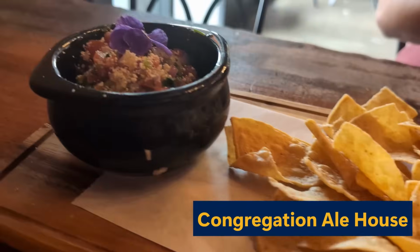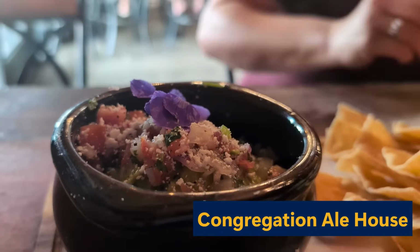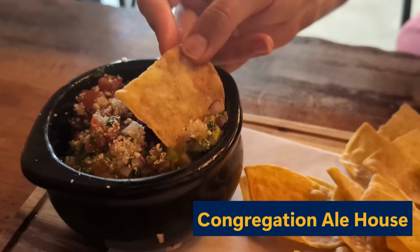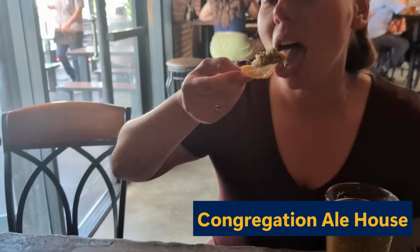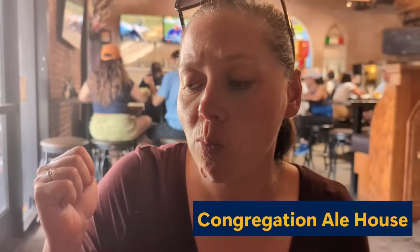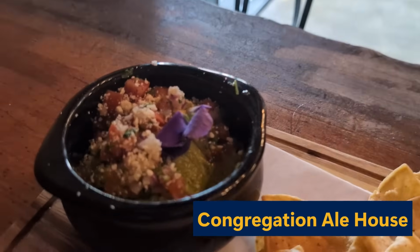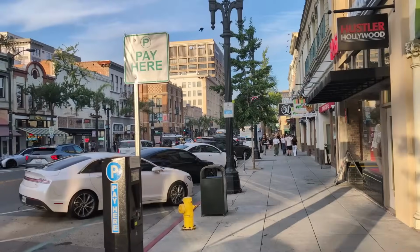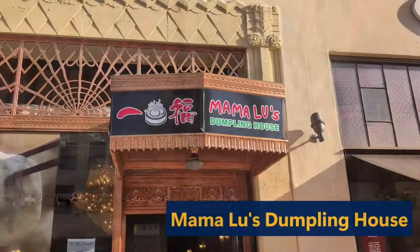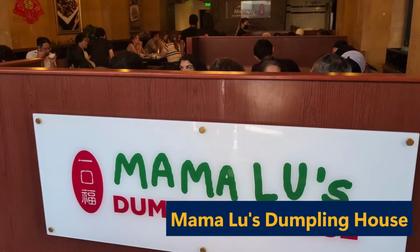And you must get their chips and house-made guac. We met up with Tyler for a stroll around Old Town Pasadena. He took us to dinner at Mama Lou's Dumpling House, a lovely and very crowded Asian restaurant. The dining room is small, so it's very loud inside.